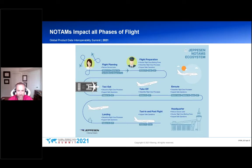Generally, for taxi out, takeoff, the pilots are heads up. They're not looking at the NOTAMs, but they're relevant for the safe operation of the airplane on the airport tarmac, on the taxiways, on the runways. And obviously for takeoff, you want to avoid anything that could be dangerous for the aircraft, such as a crane close to construction close to the airport. That's the most common thing to be aware of.